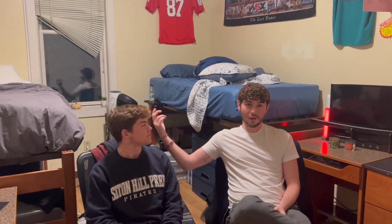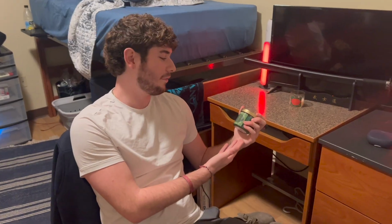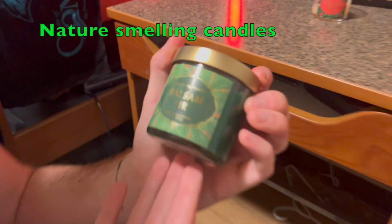So what we do is by our window we have a few plants and we have a pumpkin that I bought personally, and I love having them there on the windowsill. And then to really keep the room having that nature smell, we bought a few candles. So here we have the balsam fir. It's supposed to smell like the trees. It really does. It's a great candle.